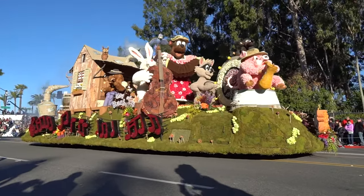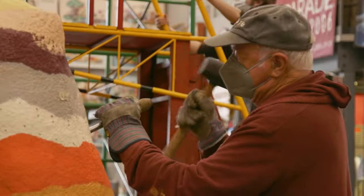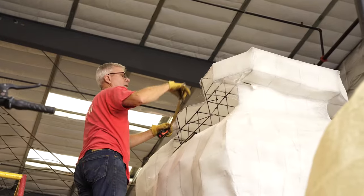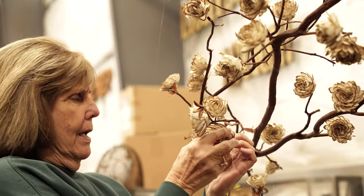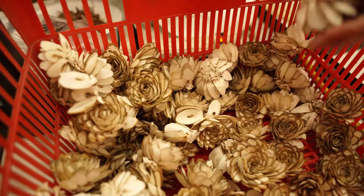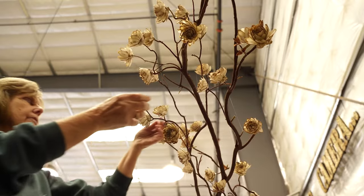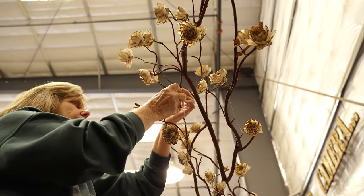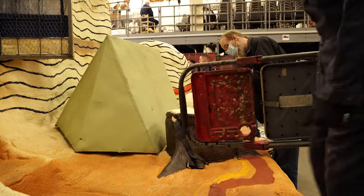When the floats go by you, you don't get a chance to really see the amount of work and the details that are there. TV is great, you know, they'll focus on maybe something for a second or two, but you don't really get the opportunity to just study them and really appreciate the thousands of hours that go into putting the floats together. That takes a team of people, and we have some very dedicated folks.